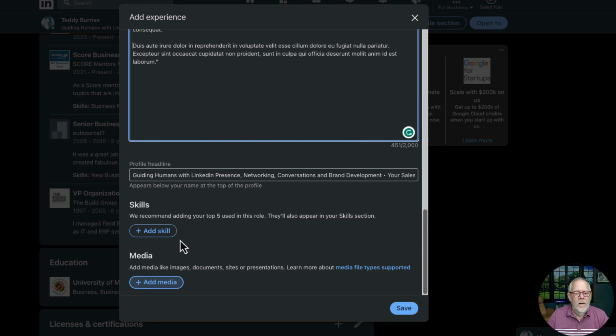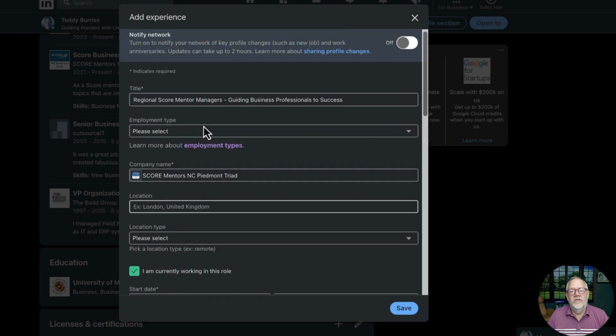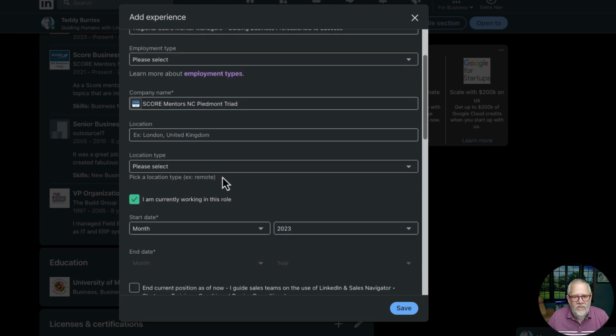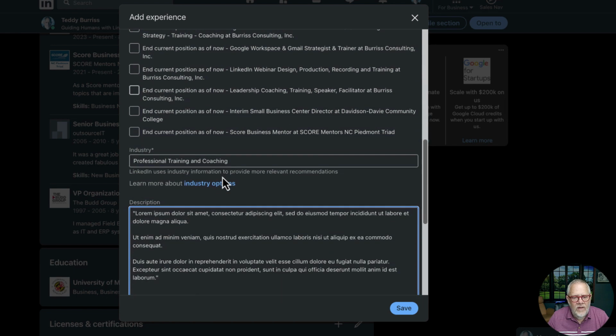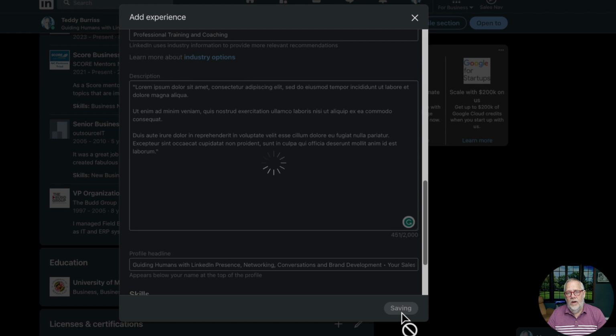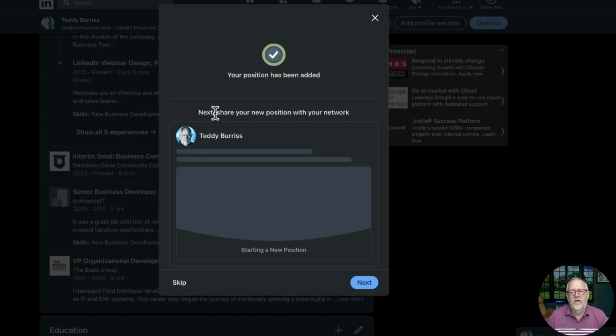This is critical. Once you fill it all out, you stop, you go back through it, and you look for any misspellings or any grammatical mistakes, and then you say to yourself, this is good. You hit save. Now, there's a couple of things that are going to come up. Number one is LinkedIn's going to want you to promote this new position as a LinkedIn post. Well, make a decision to do that or not.